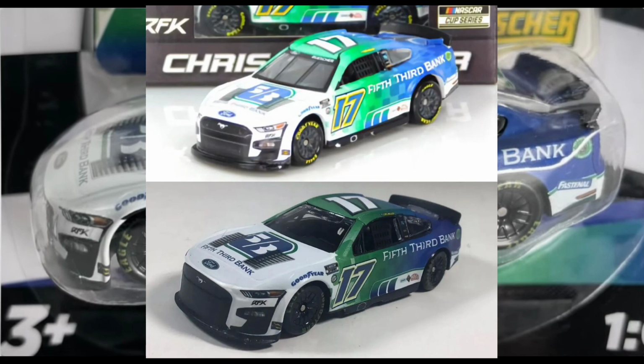Top one is a Gold Series. Bottom one is of course the Authentics. And you can just see how big of a difference there really is. Like, the green is a lot brighter on the top. The blue is a lot brighter on the top. You can see the little squares in the side of the car, but you can barely see it on the PTC edition. And again, it doesn't look as good as it's supposed to. The white on this car is a little more dark, which isn't a huge deal, but still, it's a little off.